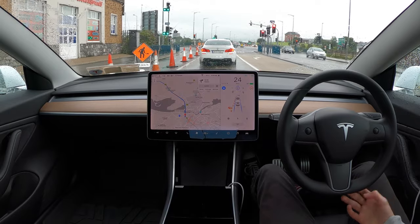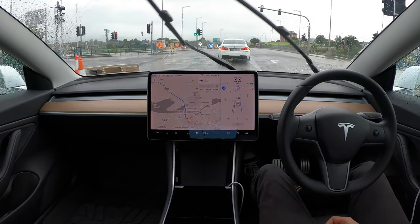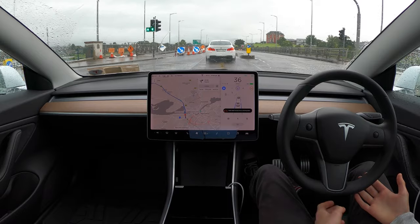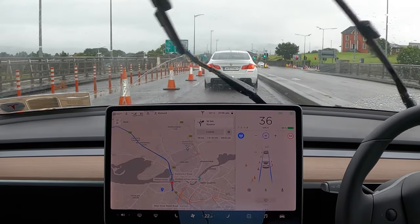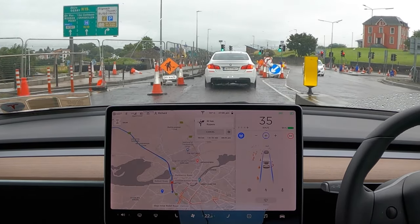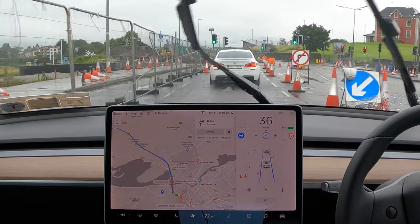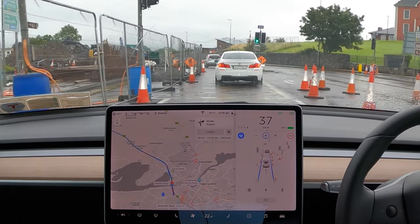But yeah, you can see now that Autopilot's picking up all of these cones on the side of the road, and here again it's dealing with having all the cones on the left hand side of the road and this really giant curb on the right side of the road. So it seems to be doing well. It's actually quite amazing. The amount of stuff it's picking up is huge.